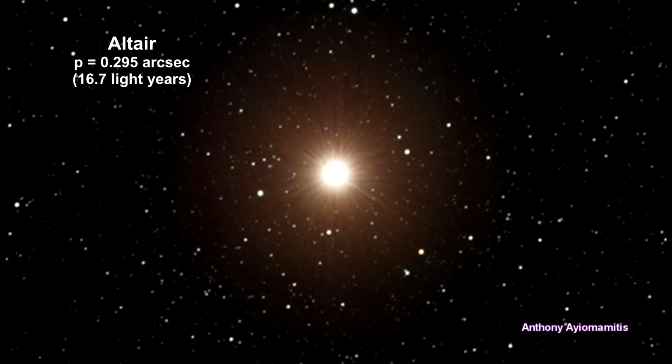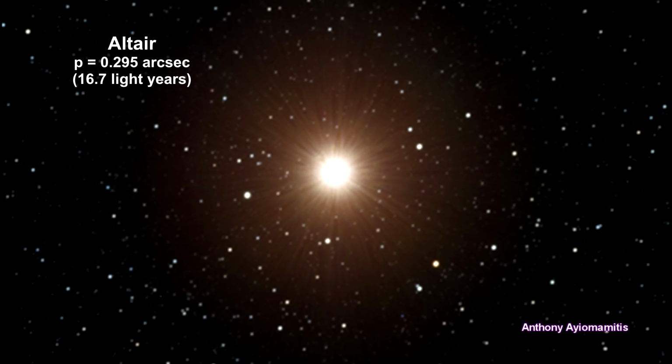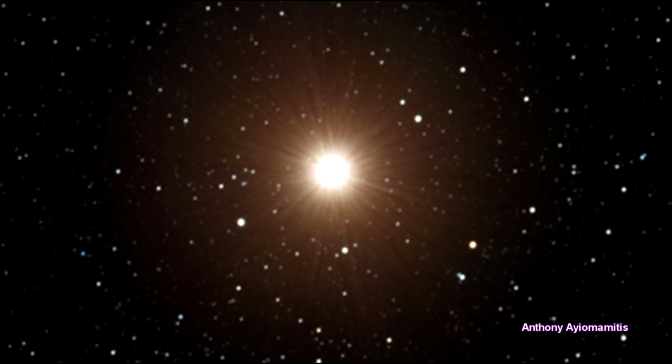Altair is a bright white star. A recent study revealed that Altair is not spherical, but is flattened at the poles due to a high rate of rotation.